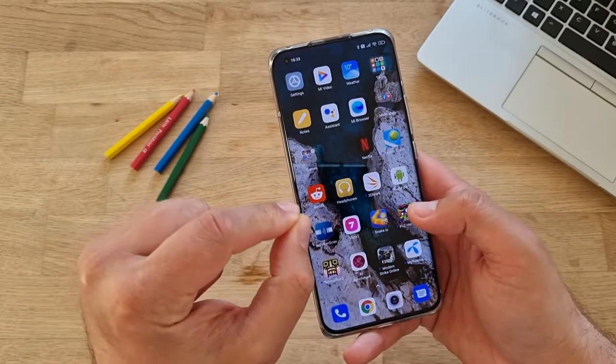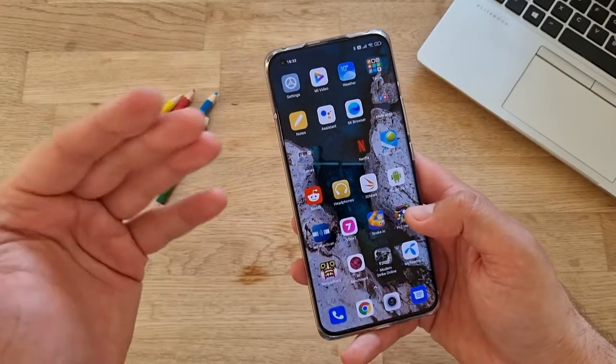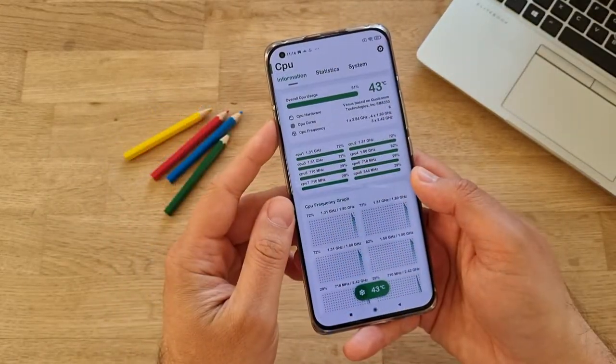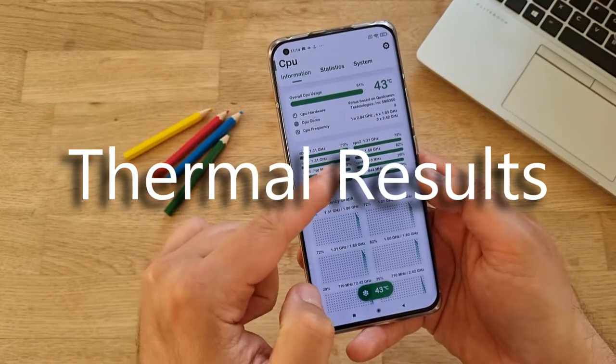Unlike the OnePlus 8 Pro, which was overheating when the camera was used continuously. Here, I never had this problem. Honestly, this here is really flagship performance. Speaking about thermal throttling and overheating, while I was setting up my phone, it reached 43 degrees.